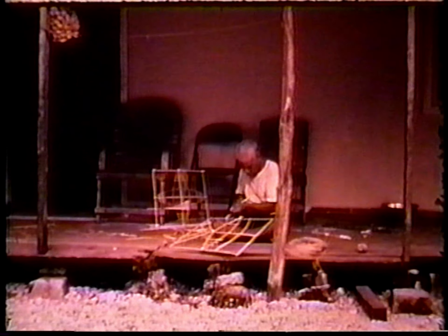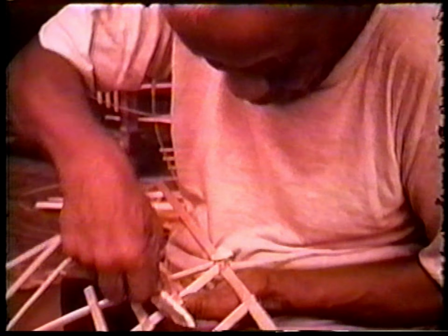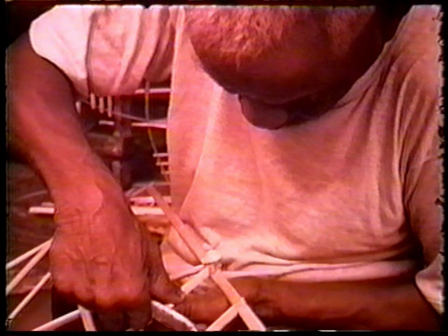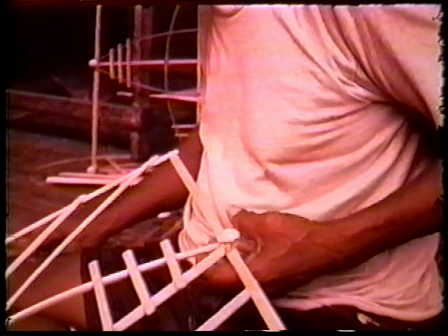The Marshallese have always been excellent sailors. In the past, they sailed far across the ocean in outrigger canoes. They also invented the stick chart to help them navigate on long journeys.